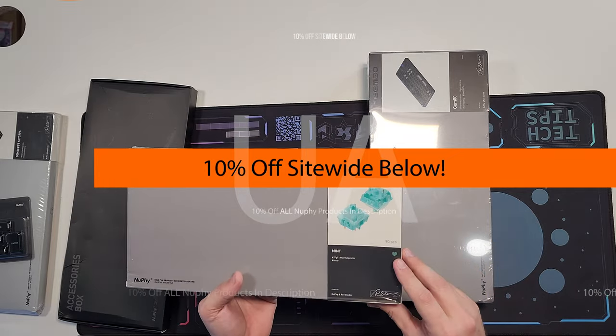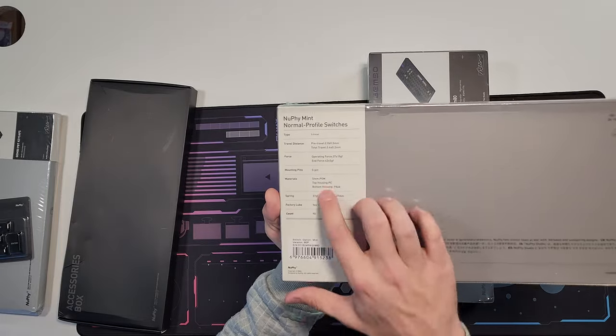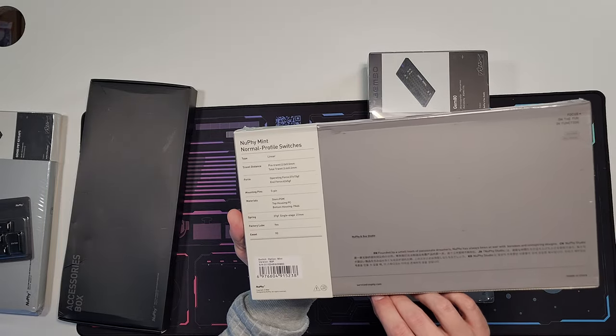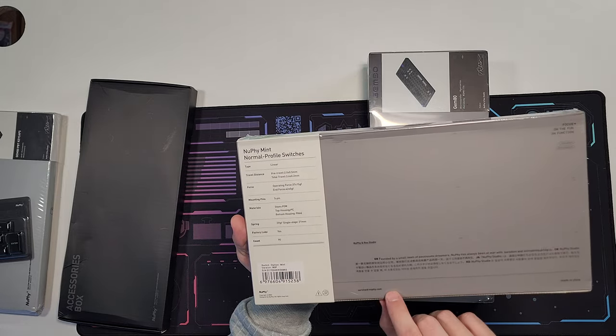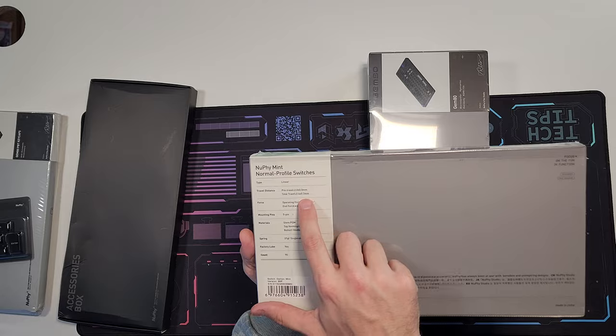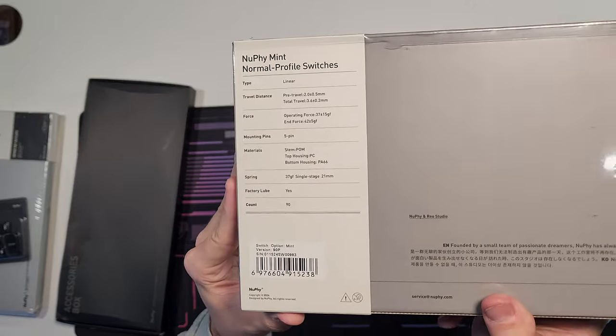Hashtag 37GF linears. Here's some more stats on the back. So we have a 5-pin operating force of 37 plus or minus 15. Let's see, travel distance 2 plus or minus 0.5 millimeters. Total travel 3.6.